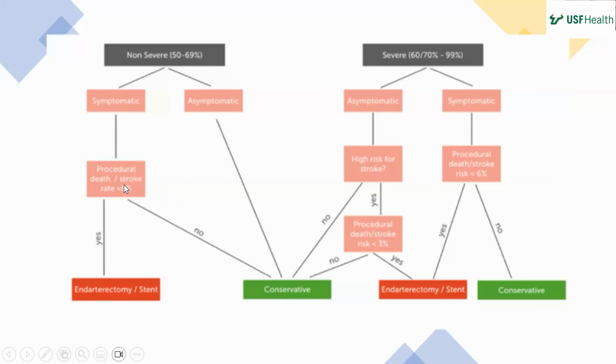So pretty fine margins there. It has to be less than 6% death or stroke rate, and then you would consider endarterectomy or stenting.